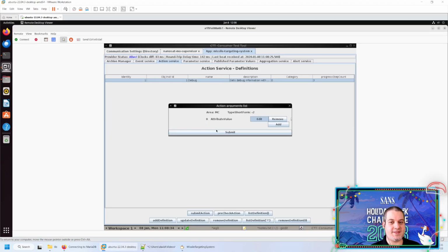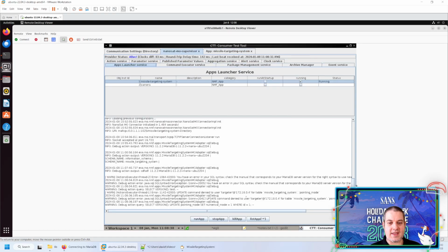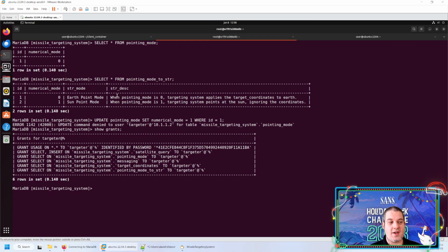And it worked well with the select statements. If I try this, I get the same denied message here. So we won't be able to, yeah, denied to user target error for the update. So this is not a way to go.